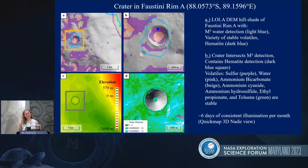And so our final crater is within Faustini Rim A. You may see that this region has a lot of volatile stability zones. So that indicates that Faustini Rim A is a much colder region than the others.